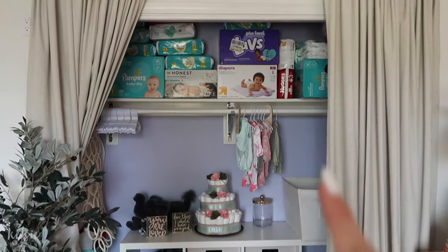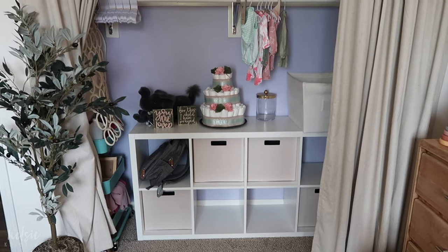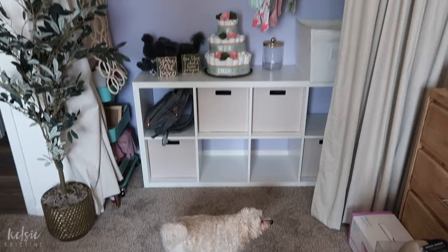Got all our diapers up here. We started hanging a few of the clothes. Diaper cake I haven't disassembled yet because it's too cute to disassemble. Thanks, Michelle. Yeah. And this is how it's going. Got a lot to do still.